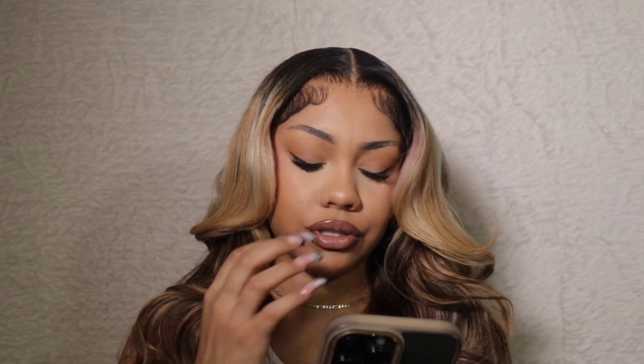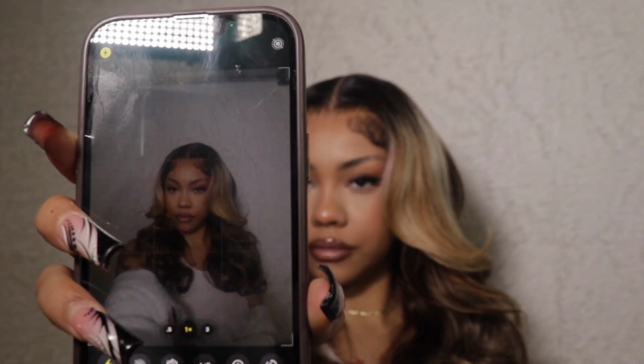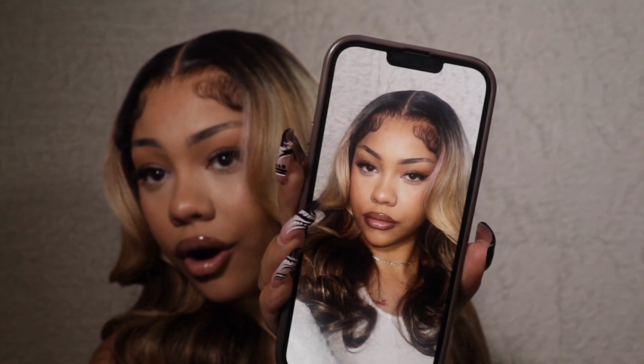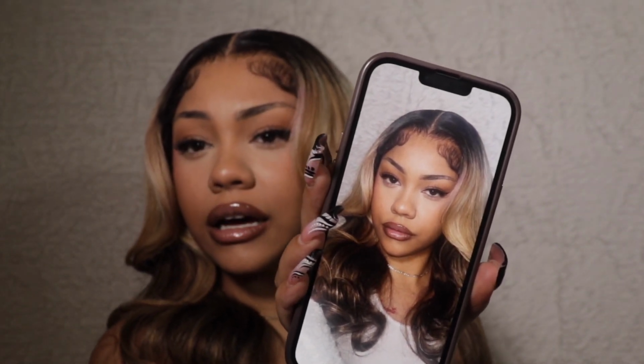I'll do something for the girls who are convinced that no foundation makeup routines are not good for you. I'm about to do a flash test real quick, and let's see. Picture not that cute, but I thought when the flash hit, I thought girls were talking all that stuff about no foundation. No, they haven't been applying it like me.